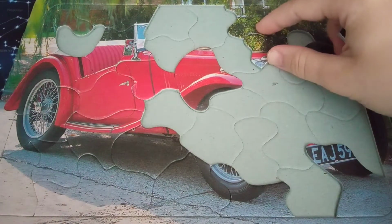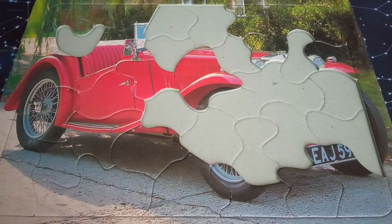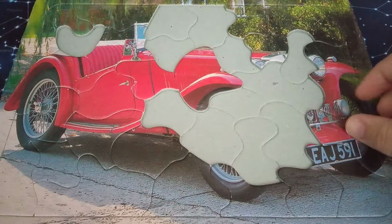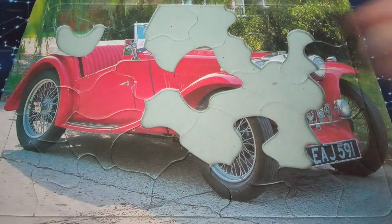Look at these green leaves. Amazing. What a beautiful day it was when someone decided to take that picture. Elegant car, well maintained. Someone must have been really passionate about cars.